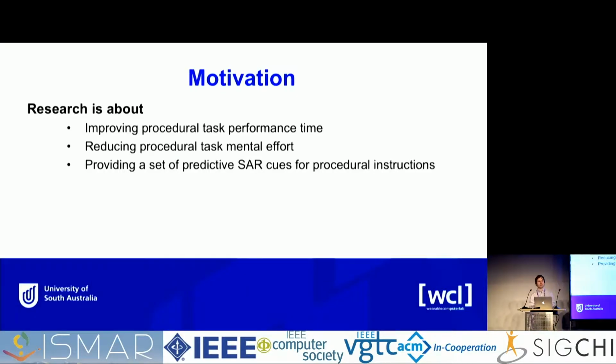So first off, I want to talk about my research motivation. My research was based around trying to improve procedural task performance time, and not only performance time, but we also want to reduce the mental effort required during this task. And the way we're going to do this is by providing a set of predictive spatial augmented reality, what's known as SAR, predictive cues, to project the instructions that guide the user throughout the task.